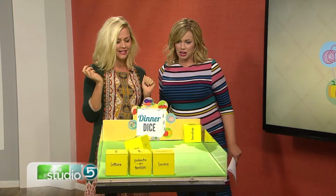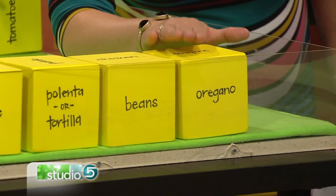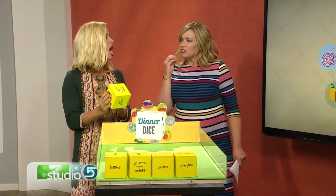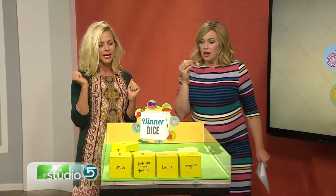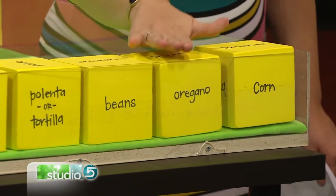Okay, 2 more. Oregano. This was the spice we rolled yesterday. Which is a little bit of a tough one when it's fresh. It's a hard flavor. It goes a long way, so we'll see. And corn. I'm feeling a Mexican theme going on. What do you think? Early ideas?